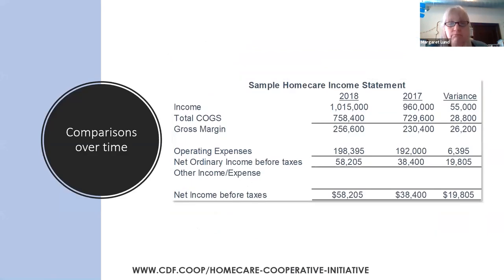So over time, that makes sense. That's important. Our sample co-op, they're like, okay, this year we made $1 million, and last year we made a little less than that. So that's great, right? We made more money this year than last year. Then you might look at your cost of goods and say, well, they were a little bit higher, but that's okay because we provided more service. That would make sense. You might look at net income compared to last year and say, that's great, look, we made more money than we made last year. We had more revenue than we had last year. And a lot of times that's a really good comparison.